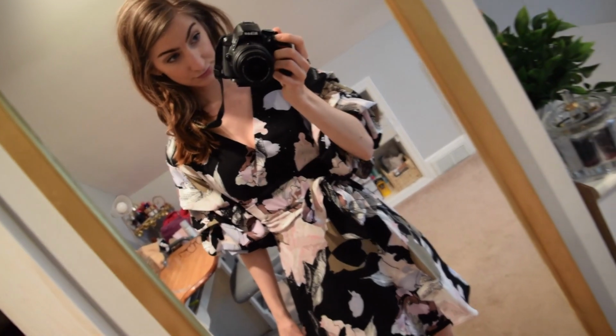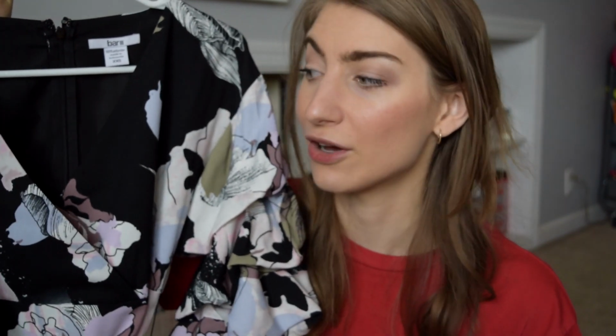It has a little bow here that ties and it kind of flares out, but not too much. I just think it's really cute. It zips up in the back and I love the colors of it because it's dark and it's black, so it could be good for pretty much any occasion, but it also has a pattern, so it's a little bit different, and I just feel like I could literally wear this absolutely anywhere. It fits me absolutely perfectly, and I actually really love it.